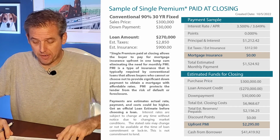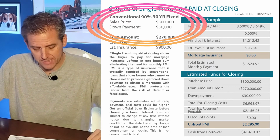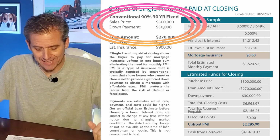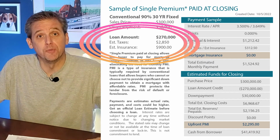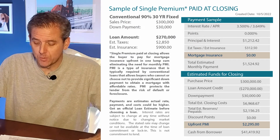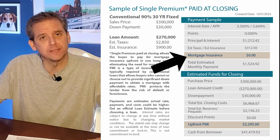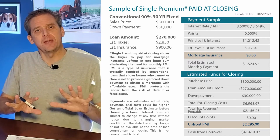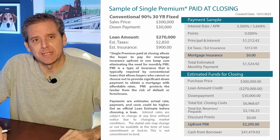So looking over the scenario here, same thing as last time, all the same factors as we reviewed in part one. So this is the same client buying a $300,000 home, putting 10% down, and leaving them with a loan amount of $270,000. Now, in part one, we reviewed the monthly PMI, and that's when the PMI was added into the payment. So here we'll see it's a big goose egg this time. So single premium PMI is when you say, hey, I don't want to pay it in the monthly payment. I'd rather pay it as one lump sum and get it over. So let's check out how exactly this impacts the numbers here.